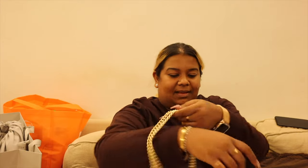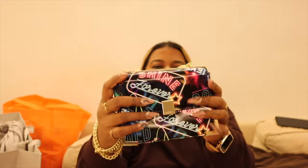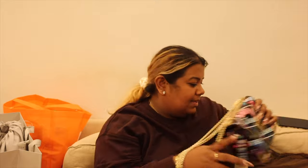Now I cannot wait to go on a very edgy date night. For the ad hoc nights that we go to Genting, if I'm wearing an all black outfit, I think this would be super cute. Guys, look at this graphic bag. The material, I don't know how to explain it, but I like the top metal handle.